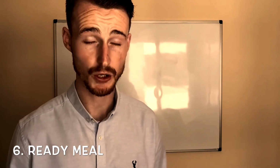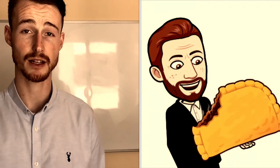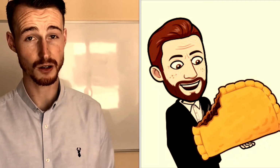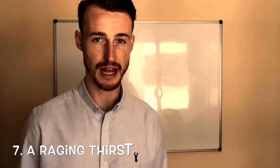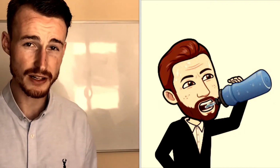This is usually a meal that is substantial, satisfying, and balanced. Normally in English we say we have 3 square meals a day: breakfast, lunch, and dinner. Number 6, ready meal. This is a pre-cooked meal. All you have to do is heat it up in the microwave. And Bob's your uncle. Number 7, and the final one, is a raging thirst. This is when you have a real need to drink something, and quick.